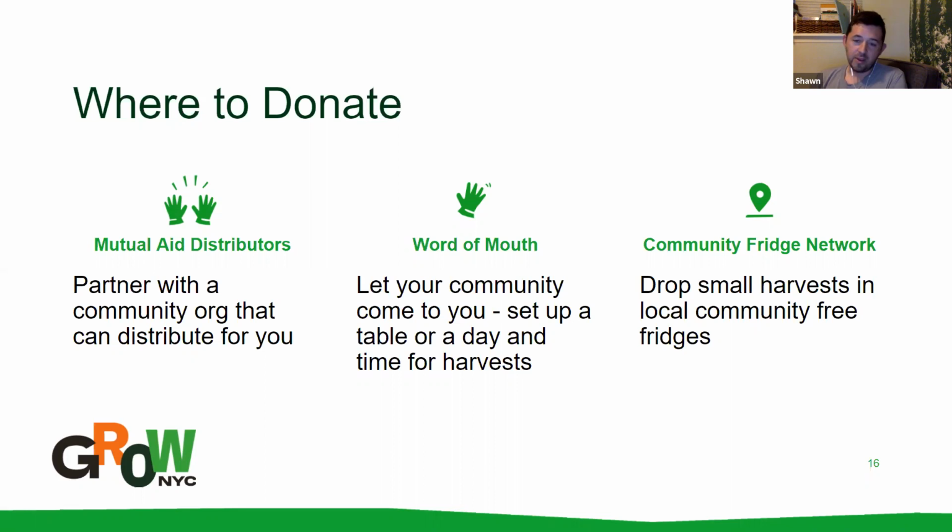Another way you can get your produce out there is by having the community come to you. A lot of gardens will do this. They'll have open hours, or they'll set up a table outside the garden that has extra produce, and people know to come by and pick it up if they need it. So building community around your space and having those that you're trying to serve come into your space and help cultivate the produce, or just come and pick it up, is another way you can get it out to folks.